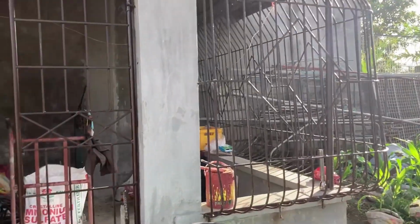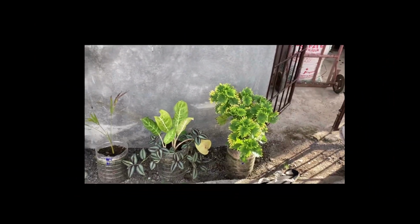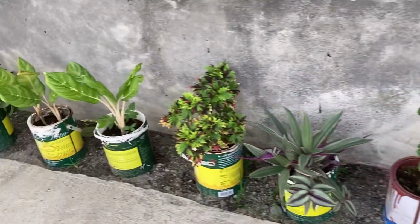Here to the right we have a hut. This is where Mang Baste used to live, but now he's gone. So this is basically empty except for that part. But here we have some plants. And over here we have some stuff.